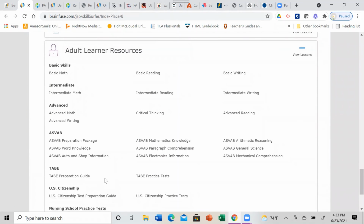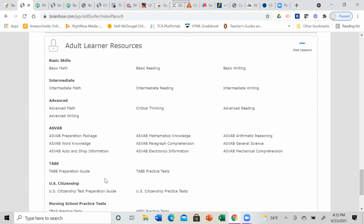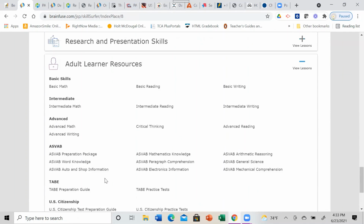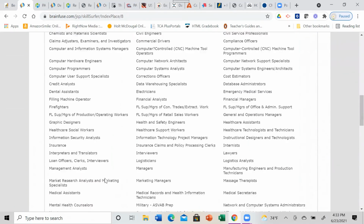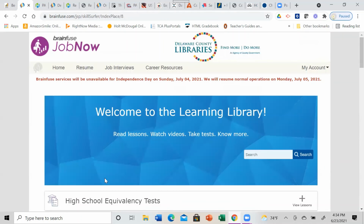Maybe you really do need to do some work in basic math, or you need to do some work in writing or reading or critical thinking. Maybe you're preparing for the US citizenship test. There are resources here to help you out. So this becomes a really powerful resource for you. All of this is available for free with your library card. So this is the Learning Library from BrainFuse Job Now.